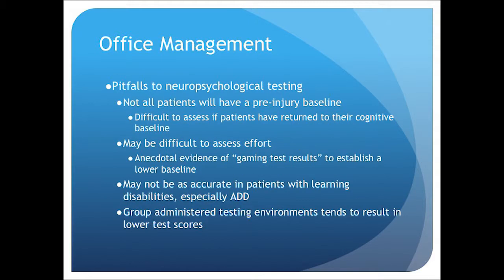With regards to pitfalls to neuropsychological testing, not all patients will have a pre-injury baseline. And so again, it's tough to say if they've come back to their baseline if you don't have one. All of these tests will give you a percent of predicted. So they all have sort of norms that you'll see where an athlete should be performing based on age and gender and those sorts of things. But obviously everyone's an individual, and you can't tell for sure that that would be their baseline or should be their baseline. It can also be difficult to assess effort.